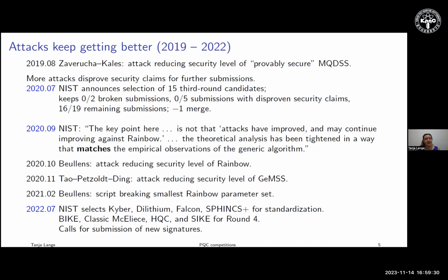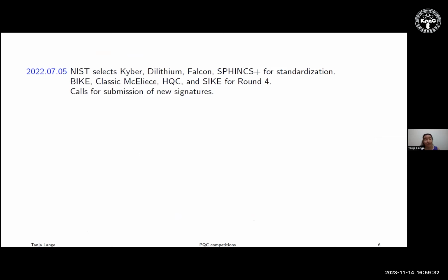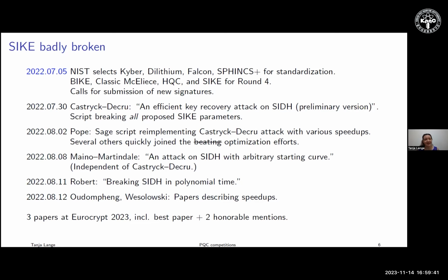Well, okay, so I said July 22, so let me dive in a little bit. On the 5th of July was actually this announcement. And then 30 days later, on the 30th of July, a group posted an attack, and there was a huge onslaught on SIKE. So SIKE, which had been designed in 2011 and held up for 11 years, suddenly got broken and got broken worse and worse. Now, several of us had warned that there might be some concerns about SIKE, but also none of us really had any insight, had any idea of how to really work it.